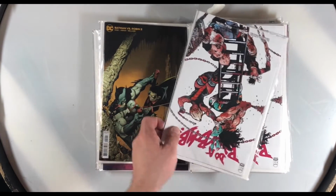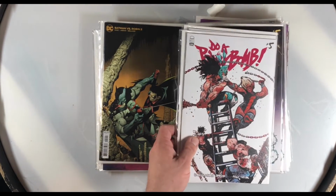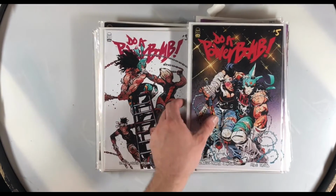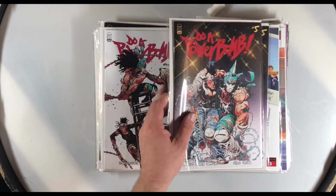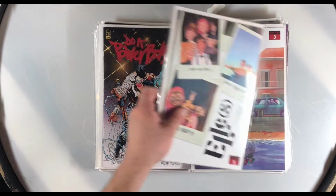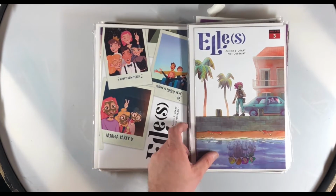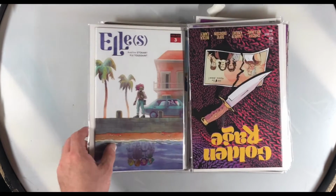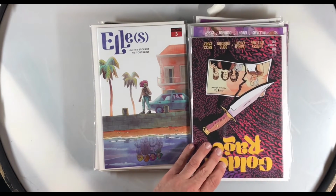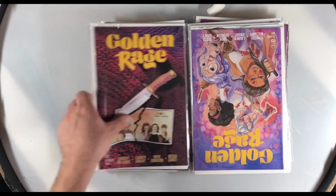Next, we got Do a Powerbomb issue 5. This is the A cover right here, I believe, by Johnson and Spicer. And then we have the B cover by Cannon and Spicer. I got two of those because my cousin James collects it. Next, we got Elle's issues, the A cover and B cover of Elle's number 3. I should have issue 2 coming in any minute now. I haven't gotten it, but this is something I was going to collect all of. Got Golden Rage, another Image book, this is the A and B cover of it.